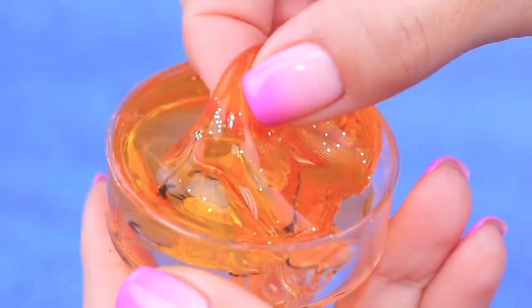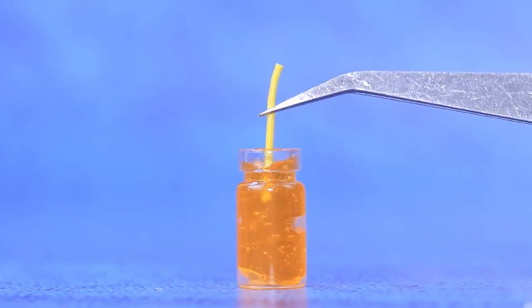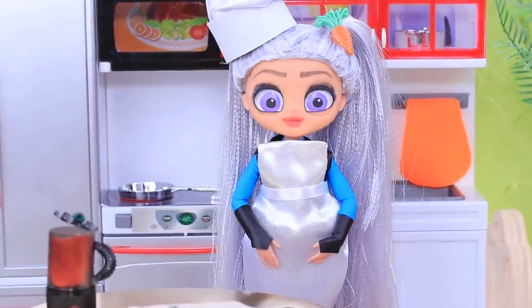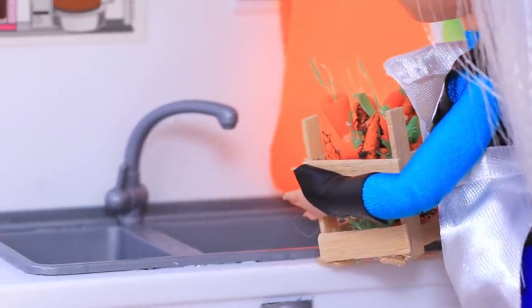Let's make a slime smoothie. Fill small bottles. Straws and greenery make this look even more delicious. Wow! Judy is making a carrot smoothie. Where is the box with carrots? First, we need to wash them.